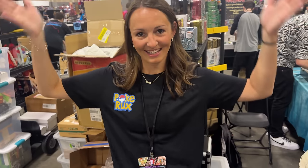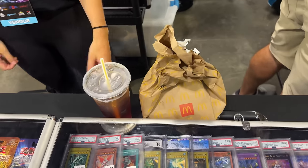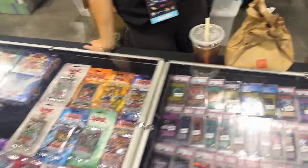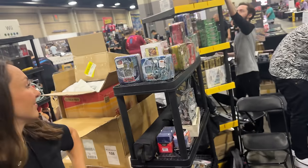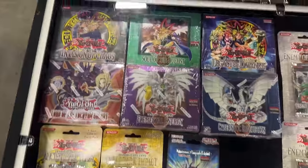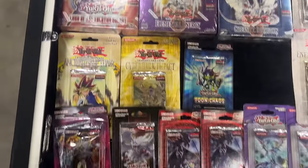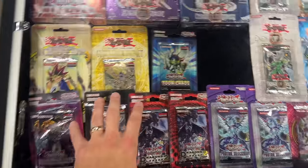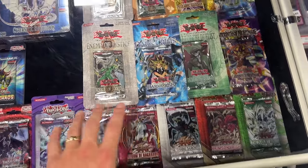Here's our booth at Collecticon, represented by Pokerux Shells. We've got McDonald's, haven't had a chance to eat, we're in a rush. Here's our two sections, plus we got our Stardust stuff back there. We got a few extra backups in the back over there, but here's what we have high end. We got some booster boxes. You guys have seen some of this on the channel. We've got some blisters that we recently bought. It's a nice little combo of some first edition, some GX, some 5Ds, all that different stuff.